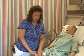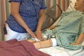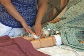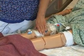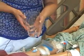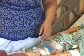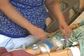Now I'd like to show you how to empty the bags. Sometimes your doctor may request that you measure your urine output so that we know that your fluid balance is okay. If you need to measure, we'll provide you with a graduated cylinder that has markings to tell you how much urine is in the cylinder, or you can just simply empty them into the toilet.